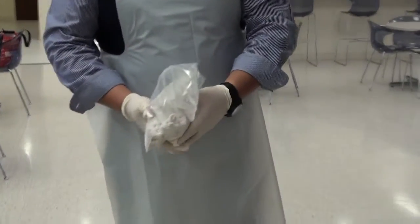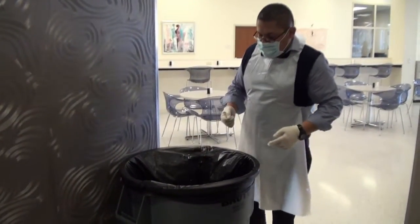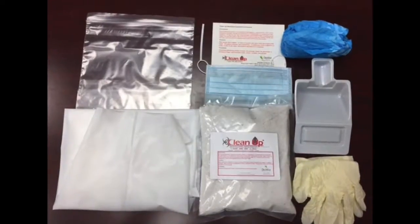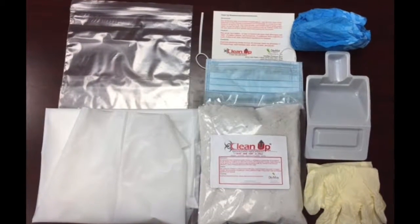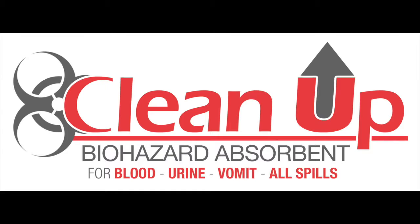perfumes. The kit includes basic tools for large biohazard removal so staff can readily respond to volatile situations, thus establishing a protocol that can be utilized within all facilities. Cleanup, the quick and effective solution to spills.